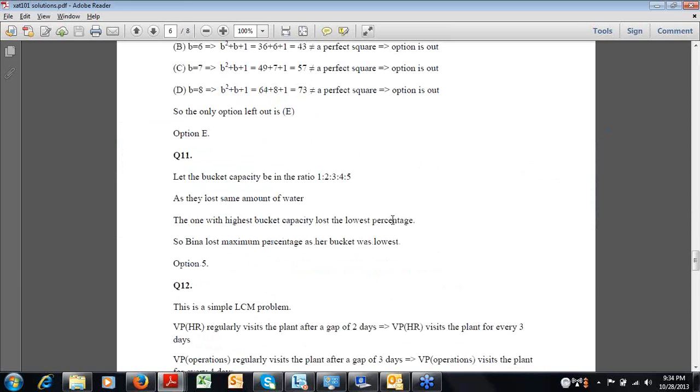So let us consider the ratio of their bucket capacity to be 1:2:3:4:5, because it's in increasing order, we can assume it as this. So as they lost the same amount of water, the one with the highest bucket capacity lost the lowest percentage. Because say if they lost half a liter of water, so it lost how much? 50%. How much did this lose? 25%. So similarly we can see it's decreasing.